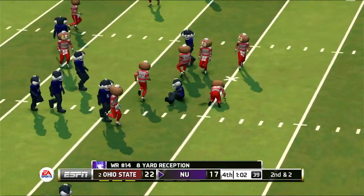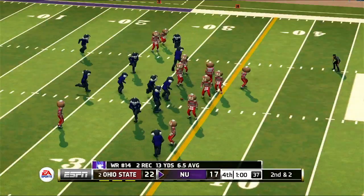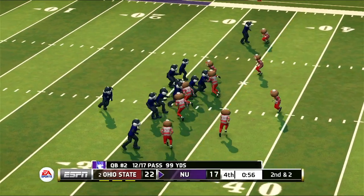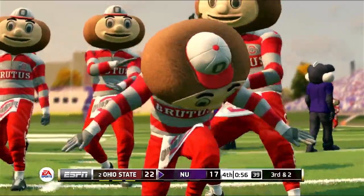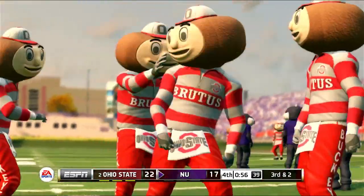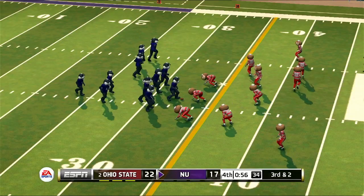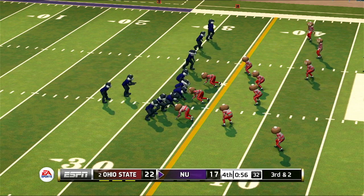And he's hit immediately. The spike will stop the clock. That'll bring them third and two. So it's third down, and they've got about 2 yards to go. Three down, three down. Mike Farr! Mike Farr!